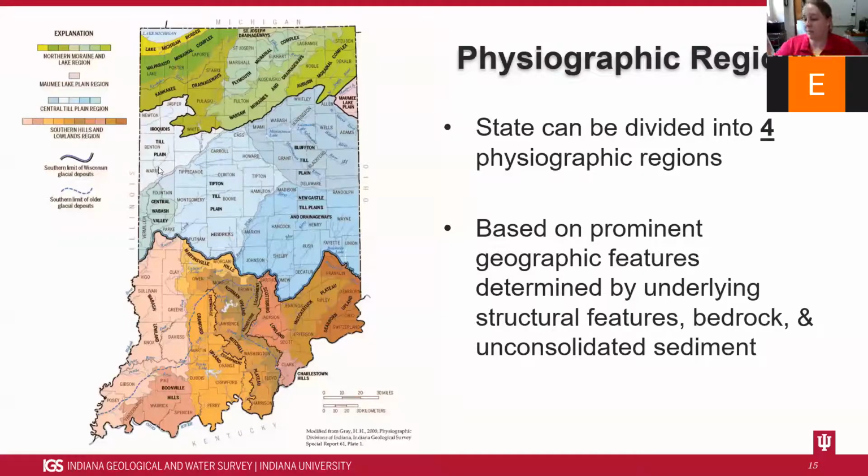So when we combine the bedrock below the ground and the surficial geology on top of it, and we see what we see at the surface, that's something called physiogeography. So I'm going to share the screen back again. Okay, so this is a combination of those bedrock structures, the bedrock itself, and the unconsolidated sediments on top to see what the landscape actually looks like at the surface. The state can be divided into four main physiographic regions. So again, these are based on geographic features from that underlying geology.